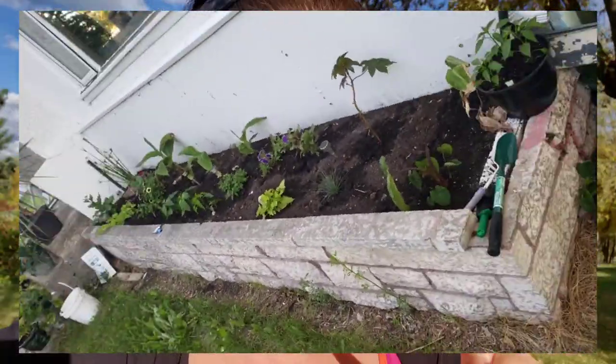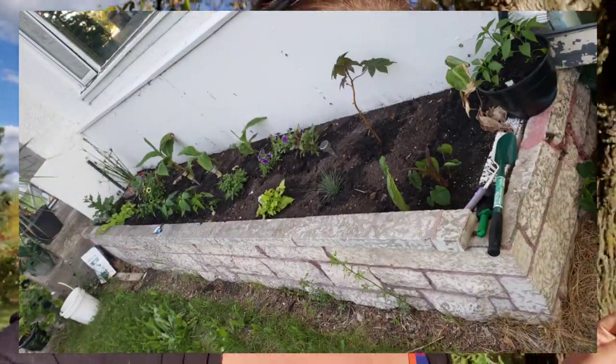Everything grew absolutely crazy. I'll put a picture of what it used to look like right here when we first did it. I think we did it on my birthday, which was May 15th. And the soil in here, brand new soil, just made everything explode. And yeah, so everything looks pretty big.